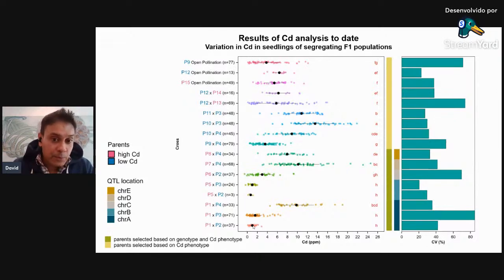And we also saw that for some crosses, you cross low and high and you get a range, some being very high, some being very low, and others in between. So we detected a lot of variation, indicating clear signs of a strong genetic effect controlling the cadmium trait. It's very exciting. We still have some more F1s that we are currently analyzing, but the results are telling us that it's more than likely the cadmium trait in cocoa is controlled by more than one major QTL, and it's likely that there is an interaction effect between them.